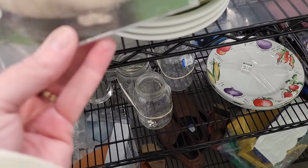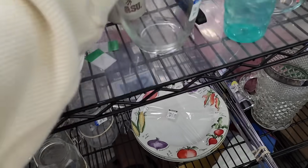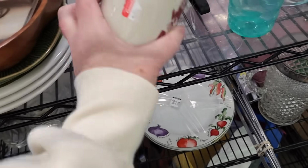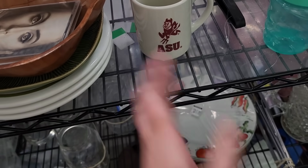You have this one, huh? Yeah, we do. That's a Dell 25. The reason I said this is because I think I broke the case. Oh, but it still works, by accident. Here's an ASU mug. Oh, someone peeled the price tag off of it. How annoying.